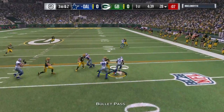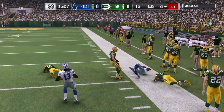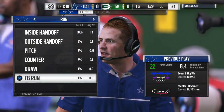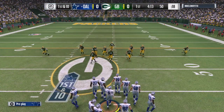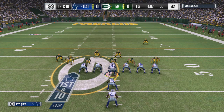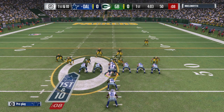Third and 2, it's Romo. He's going to flip that out to the flat. It's complete. And he's brought down after a good gain. They convert on 3rd with a gain of 22. And Brandon, from our time in college football, where receivers weren't running the traditional NFL route tree, one thing they did learn: find open areas, find soft spots, and set up and catch the ball. And I think we just saw that there.